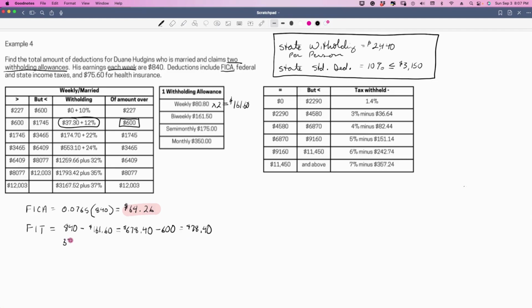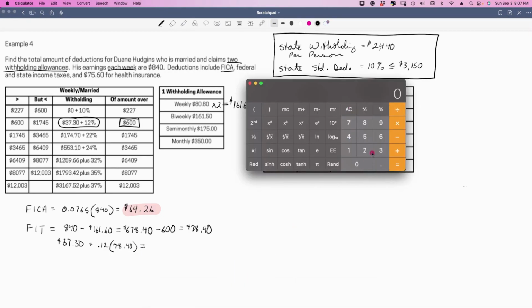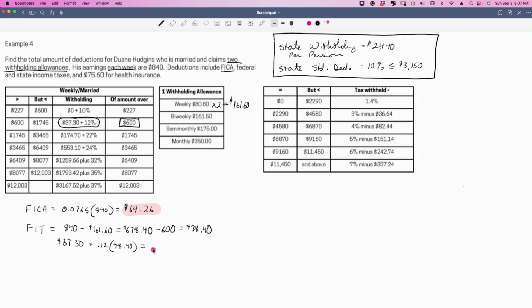So now we're going to apply this tax rate to this amount. So let's write that out here. $37.30 plus 12% times this $78.40. And let me pull up my calculator. 37.30 plus 0.12 times 78.40 equals $46, and we're going to round that to 71 cents because we always round to 2 decimal places when it comes to money. So 46.71, that is going to be our weekly federal income tax. Remember, this is weekly, this is weekly. This is what comes from FICA and federal income tax. Those are the deductions taken off of the weekly paycheck.